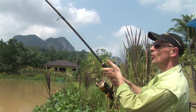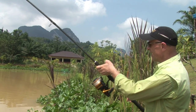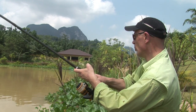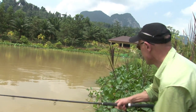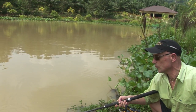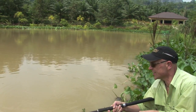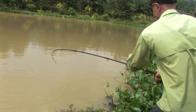Now I can just take it a little bit more easy now. Because I'm at the end of the lake here, I've got to bully him to stop him getting into all the vegetation at the end. Ooh, nice boil. Don't go down, don't go down. It's just a matter of keeping, if they want to go to the vegetation, keep the rod well under the water. That line is going to keep away from all those snags. Right under our rod tips.